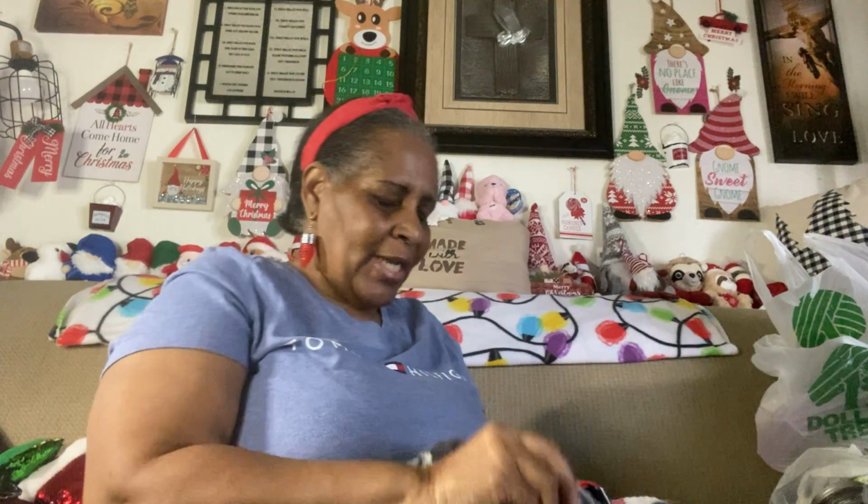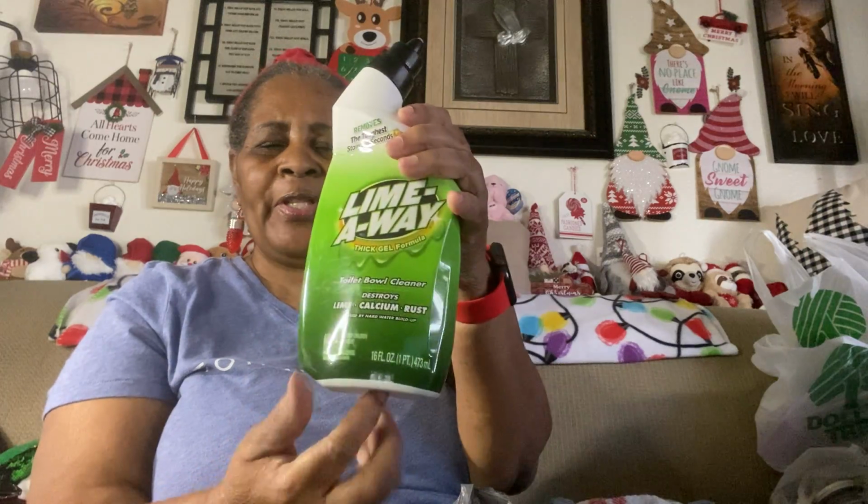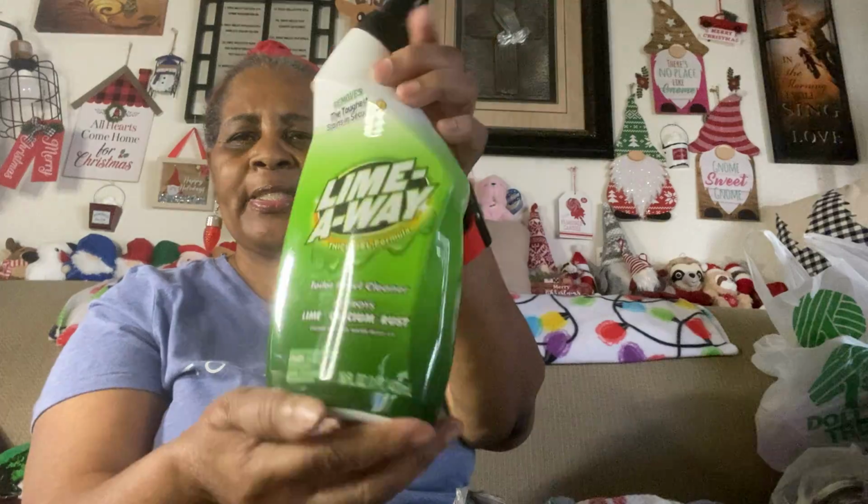And this bag, just got some Lime Away. I prefer this over that Lysol. To me, this cleans a little bit better. It's a 16 fluid ounce. I hadn't seen it in a while, but I was able to find it that day.